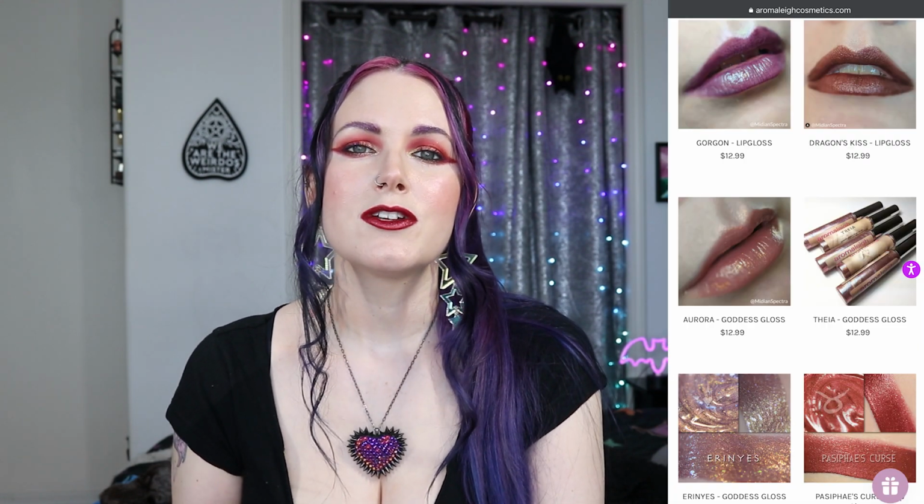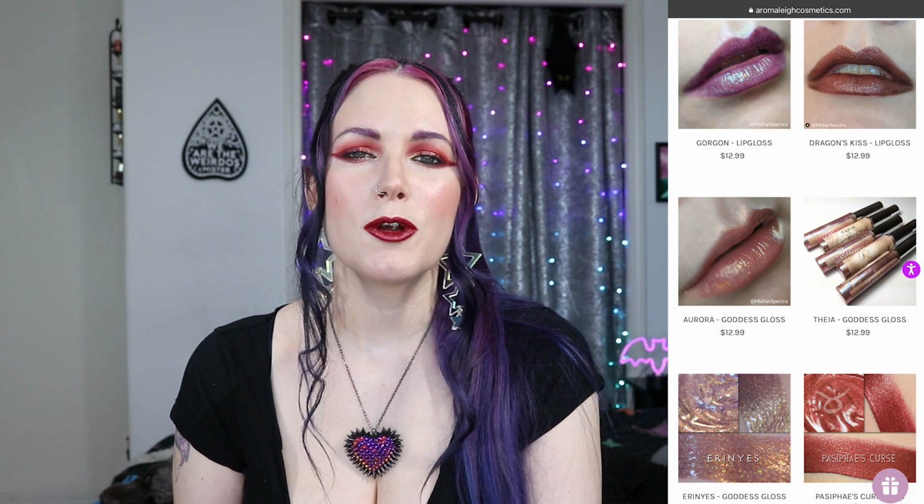Her glosses are really gorgeous too. I like that there are a lot of duochrome and multi-chrome colors. One of my favorite colors that I've ever purchased from her was Gorgon, which is a warm purple with a really strong green iridescence. I think it's gorgeous. You'll see that in the swatches. And right now my favorite color is the Dye Profundus, which is a deep, grungy, cool tone gray color with some turquoise iridescence.